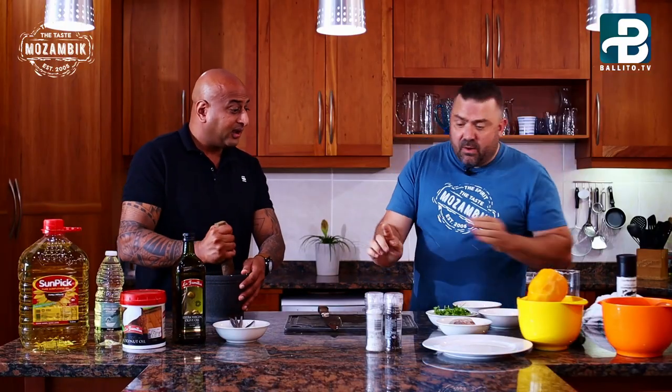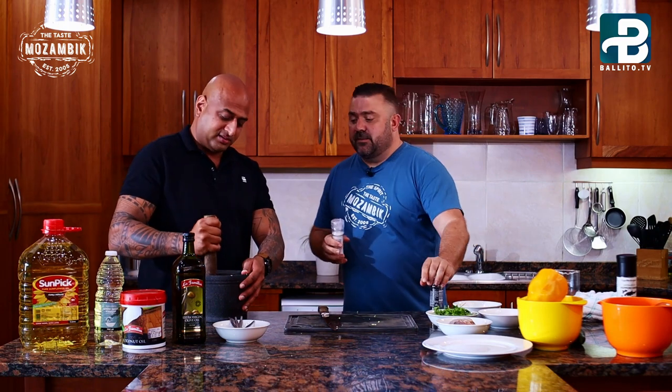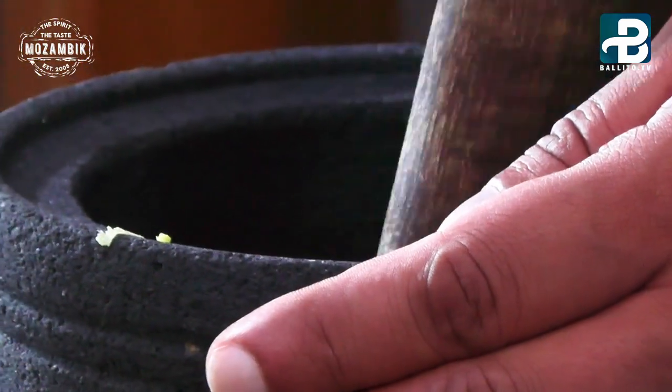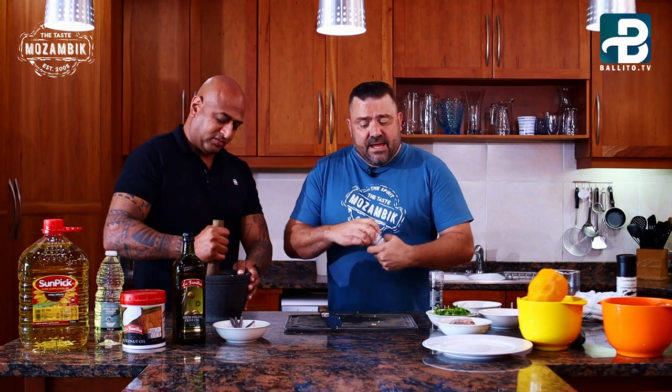Now we're going to put the coriander in, but first I want to add the salt. This is the trick tip: the salt will help with the actual grinding of the spices. Rough salt almost turns it into a mill, so it's really going to grind that spice up. You don't want to put the herbs into a blender. It doesn't come out the same and it will mess the sauce.